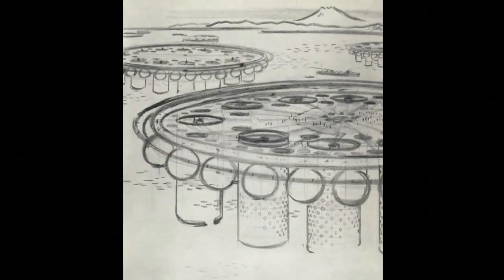And the result of this, the first project that comes out of the Metabolists, is Kikutake's Floating City. Why Floating City? Because of the American Atoms for Peace project, including using nuclear weapons for architecture. So if I could blow up a mountain, then I would have a space to make a building.